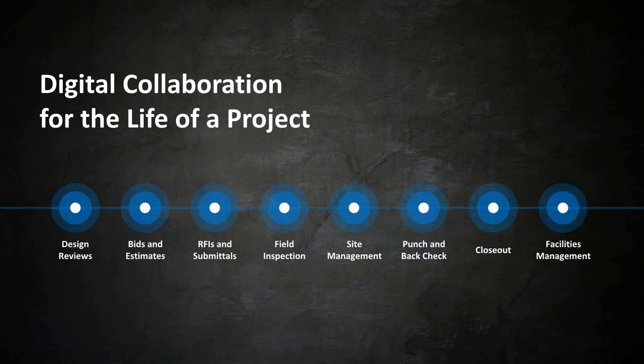So Bluebeam Revu streamlines processes throughout the entire project lifecycle. By viewing, editing, and sharing documents quickly, you can keep projects moving forward with less idle time spent waiting around. And with Bluebeam Revu, in our PDF creation, markup, and collaboration tools, customers such as yourself are able to accelerate all stages of the project, all the way from design review up to closeout and facilities management.